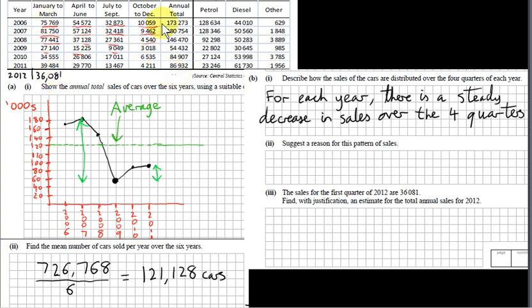Well, if we look at this column of numbers and compare it to this column of numbers, we will definitely see a relationship. For example, from 2006 to 2007, there's an increase in car sales for the first quarter, and there's also an increase in annual total sales for those years. We can also look at the years 2007 to 2008. There's a decrease in sales for the first quarter, and there's also a decrease in annual total sales for those 2 years. So whenever there's an increase in sales for the first quarter, there is also an increase in annual total sales. When there's a decrease, as there is for 2007 and 2008, there's a decrease in annual total sales for those years.